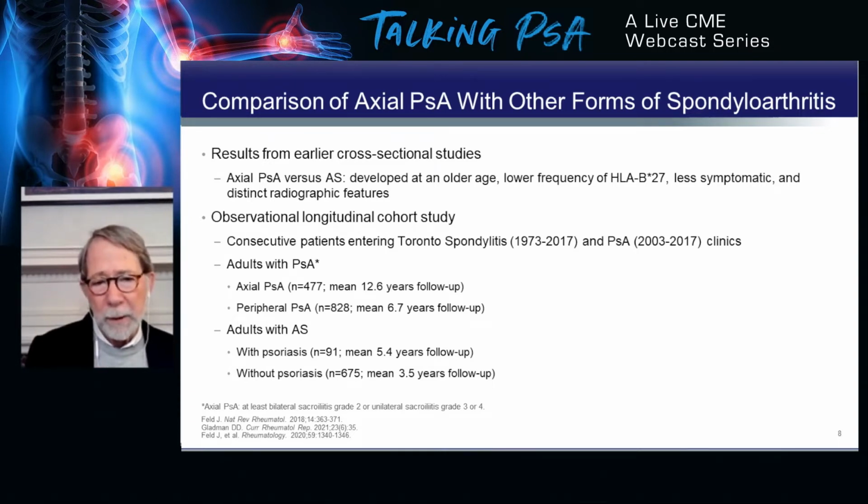And then there are a substantial percentage who have just peripheral manifestations of psoriatic arthritis. Whereas by definition, all patients with ankylosing spondylitis will have spine involvement, and typically about 10% end up having psoriasis. So are these patients with ankylosing spondylitis and psoriasis actually axial PsA in disguise, or are they truly ankylosing spondylitis patients with psoriasis? There's an interesting debate in that regard, and I'm not going to get too far into it, but this is what the characteristics of those populations showed.